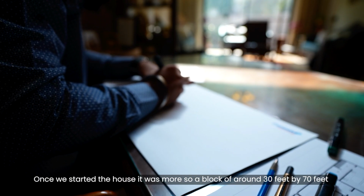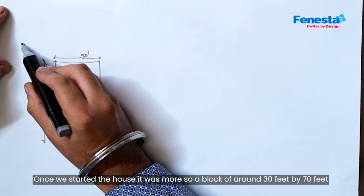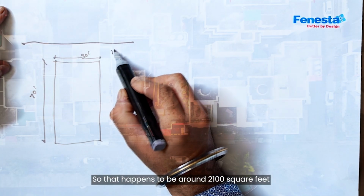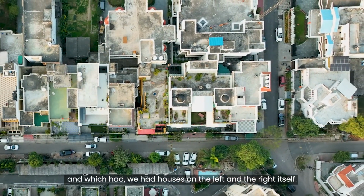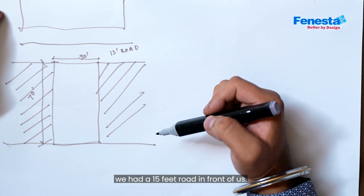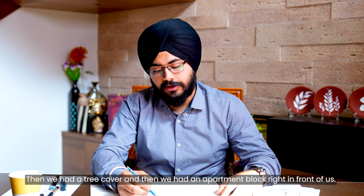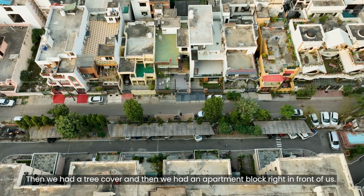Once we started the house, it was a block of around 30 feet by 70 feet. So that happens to be around 2100 square feet. And we had houses on the left and the right itself. They had a 15 feet road in front of us. Then we had a tree cover, and then we had an apartment block right in front of us.